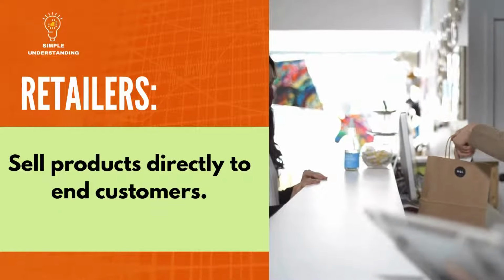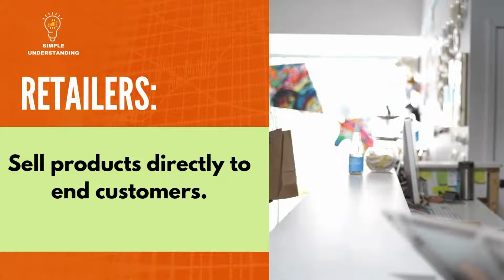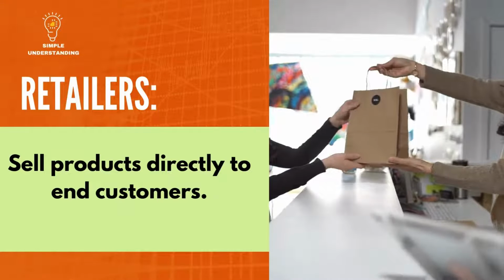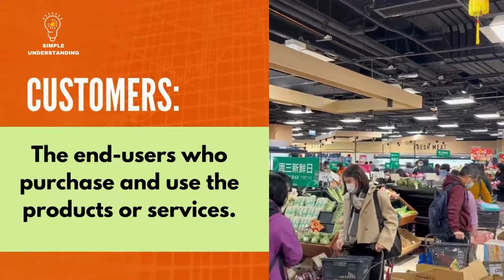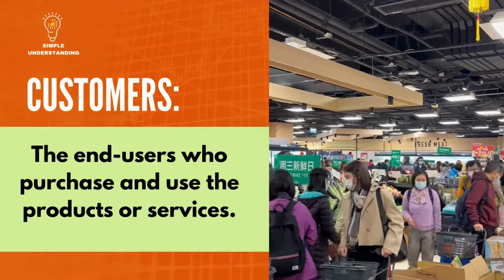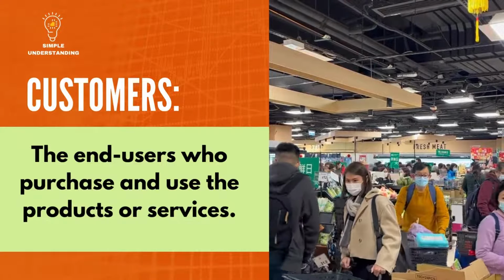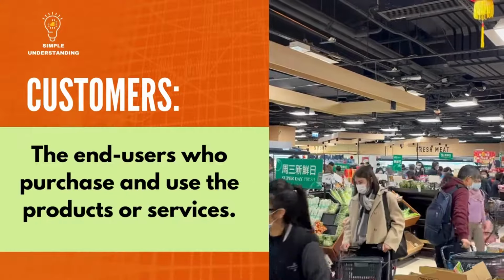D. Retailers. Role: Sell products directly to end customers. Example: A grocery store sells food items and household products to consumers. E. Customers. Role: The end users who purchase and use the products or services. Example: Individuals buying groceries from a store or ordering electronics online.